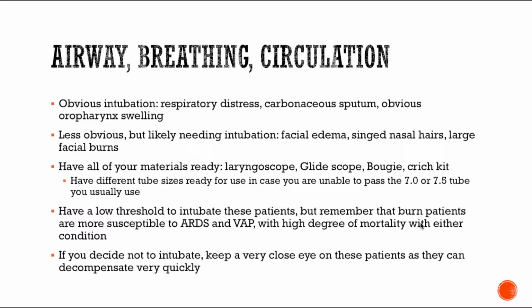You want a laryngoscope, you want a GlideScope, you want a bougie, you want a cric kit, make sure you have a scalpel, and get different tube sizes set up, because a lot of times you're not going to be able to pass a regular 7.5, but you may be able to get a smaller 6.0 tube in these patients. Remember that burn patients in general, especially with a large amount of total body surface area burns, get really sick for a number of different reasons.